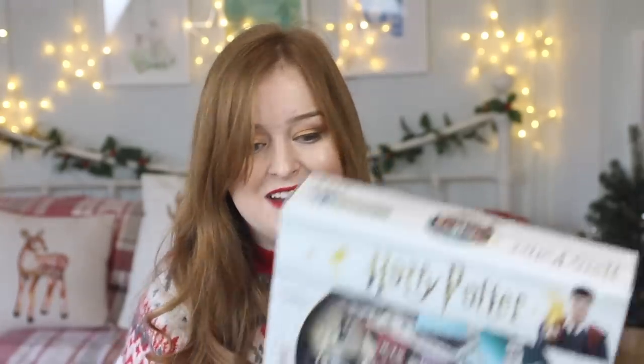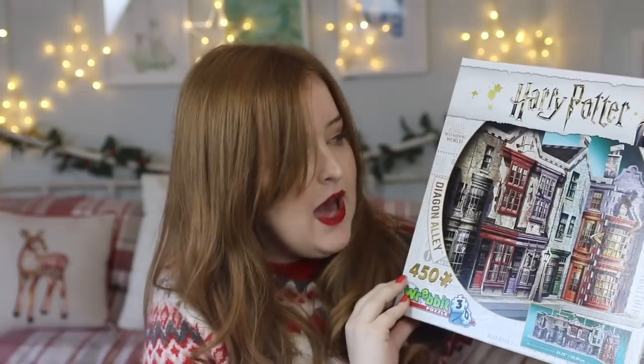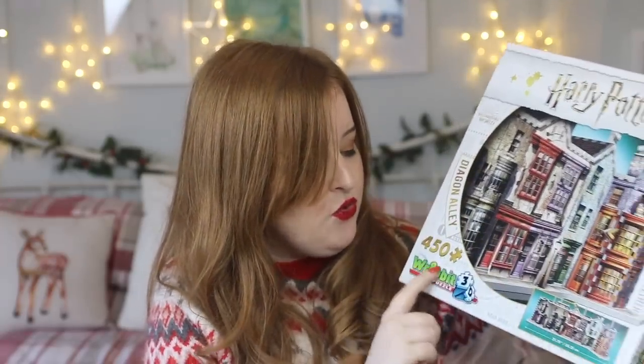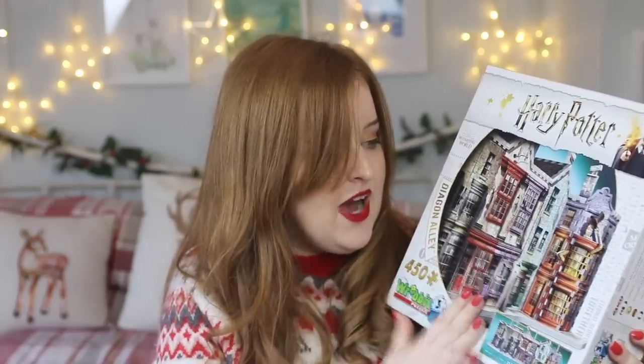The next thing she got me, I actually did scream a little bit when I opened it, because I had been looking for this for ages, but everywhere was sold out of it. Everywhere that sold it and stocked it was sold out, so I was like, I'm never going to be able to get hold of this. It's just not going to happen. But she managed to track it down somewhere and get it for me, which I don't know how she did it, but she did it. And it is the Harry Potter 3D puzzle, and it's the Diagon Alley puzzle, and it's 450 pieces, and it's basically like a freestanding Diagon Alley.